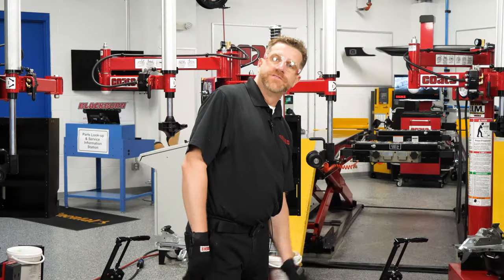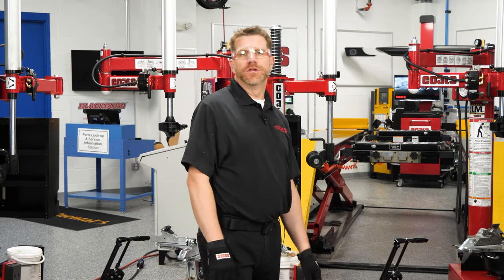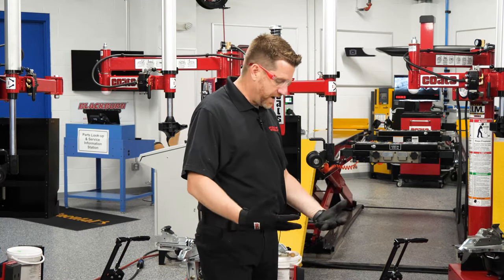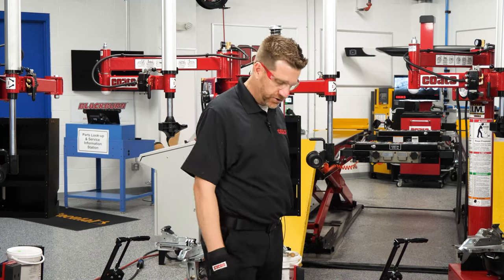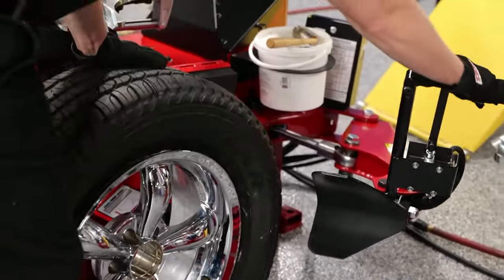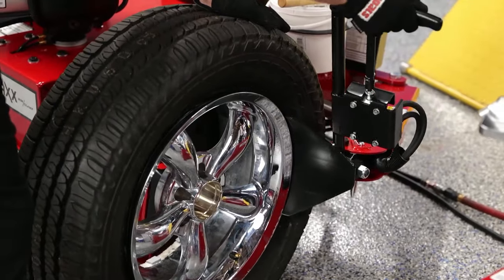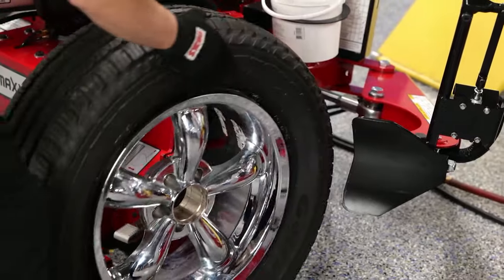Next, we're going to change the 17-inch assembly on the Maxx 80 as well. And again, this is a typical tire that you might see on an F-150 or Ford Explorer. A lot of SUVs and smaller trucks are using this exact tire size. This is pretty typical for what's out on the road and in shops today. Again, hand and foot operated bead breaker.